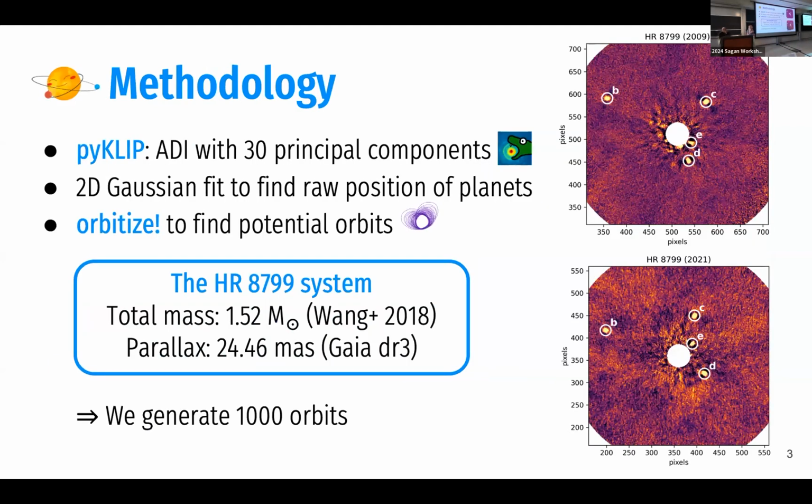So in order to find this, we used PyKLIP first to analyze the images with angular differential imaging, where we used 30 principal components. You can see the result of that in the images on the right. Above is the one from 2009, and the lower one is from 2021. Then we used a 2-dimensional Gaussian to fit each of the sources to find their raw position measurements, and we used these position measurements for orbitize, where we then try to find potential orbits for the planets.